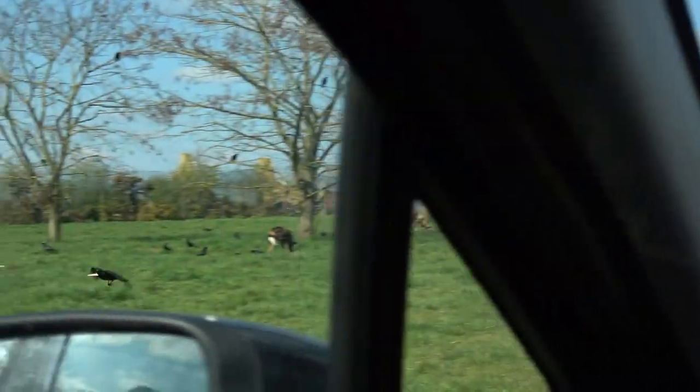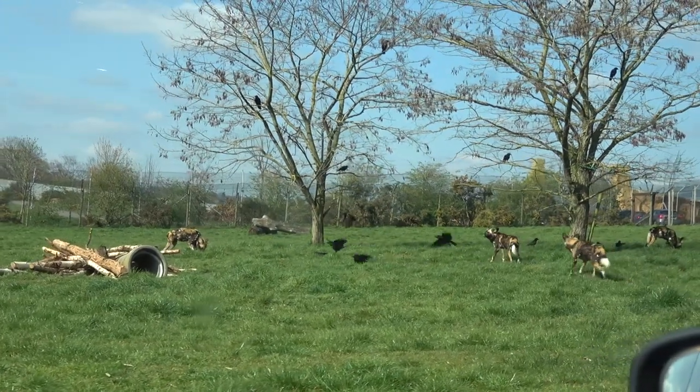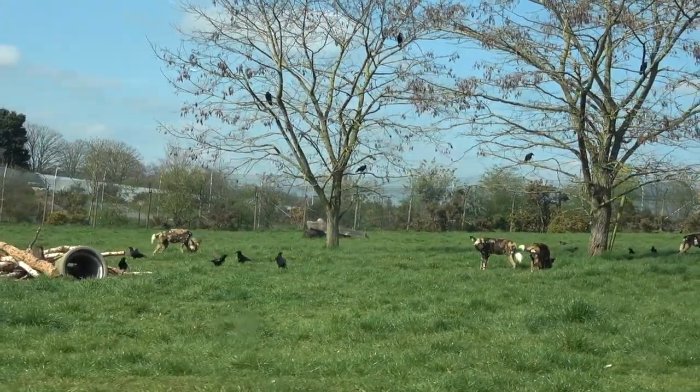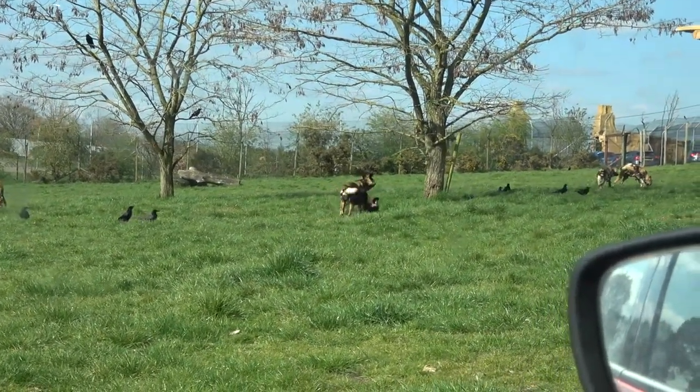Obviously, when you're in this section, you can't have your windows open. But there they are. I mean, these scare me quite a lot, looking at these. I don't like dogs as it is. Any normal dogs, never mind.